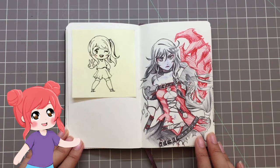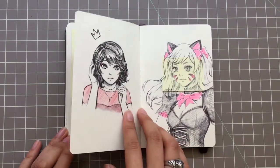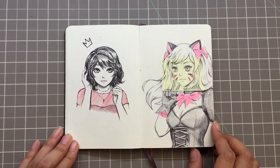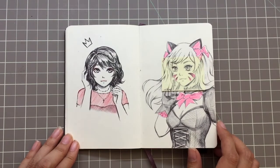And then on the right is a character named Velvet Crow from the video game Tales of Berseria. And on the left here we have just a random little sketch of a girl with short curly hair. This was done with ballpoint pen of different colors.